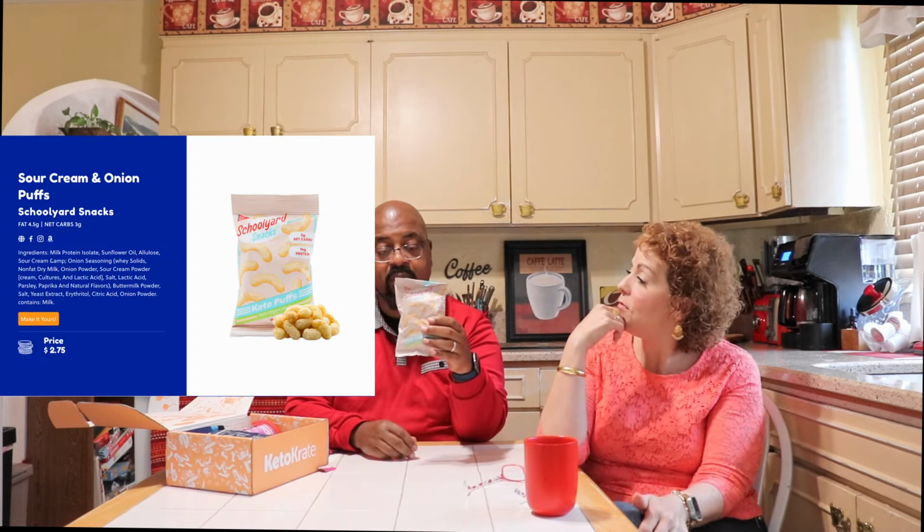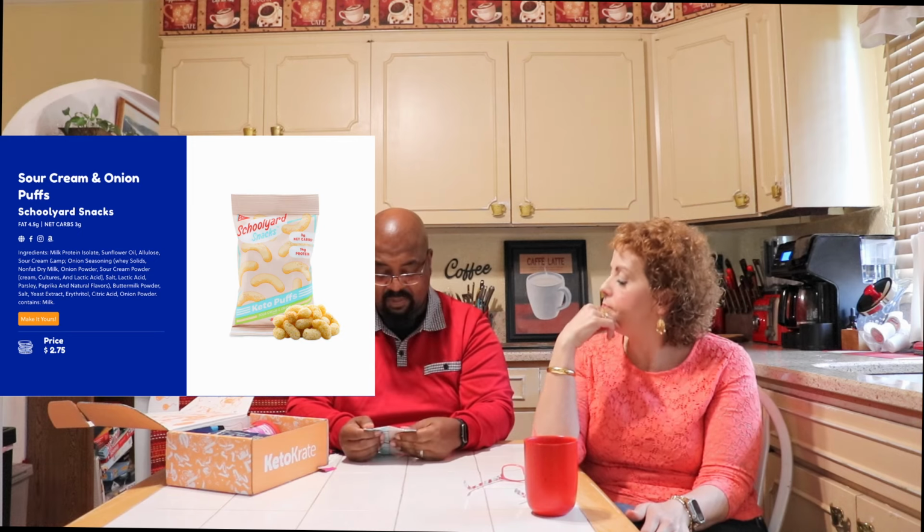All right, so this is from the folks at Schoolyard Snacks. Seems like we've had something from them before. These are keto puffs. The flavor is sour cream and onion. Okay, so the serving size is the bag, and once again, we don't know how these come packaged. They could come in a large bag, or with several individual bags when you purchase them separately. The total carbs are 4, no dietary fiber, no sugar alcohols. It does have 1 gram of allulose, so that makes it 3 net carbs for the entire bag.